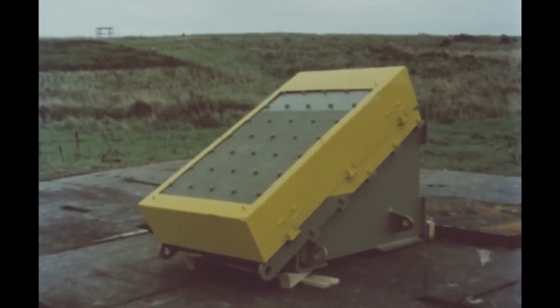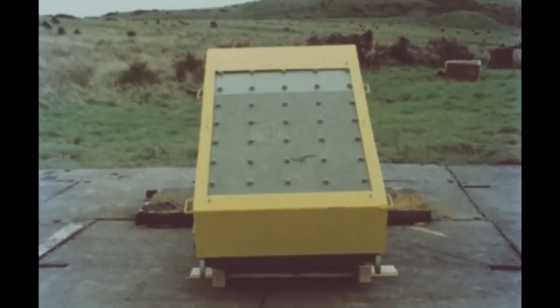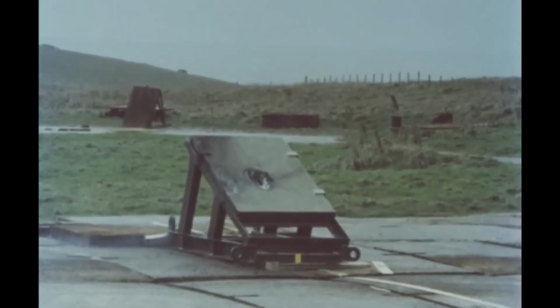See, Abrams these days use the latest generation of Chobham armor, a wonderful invention from our friends over the pond, made up of a classified combination of ceramics, metal matrices, depleted uranium, and elastic materials.